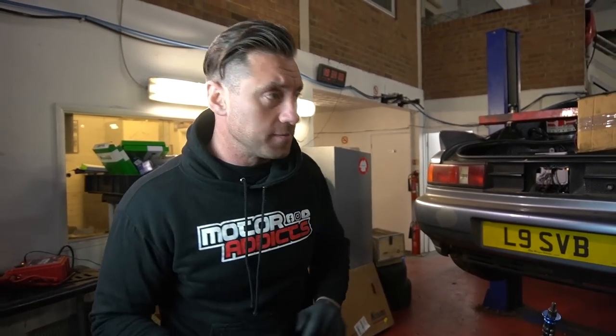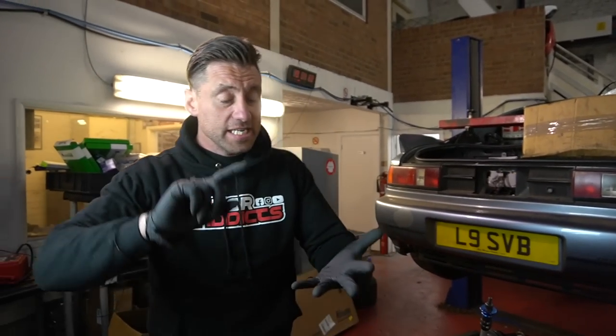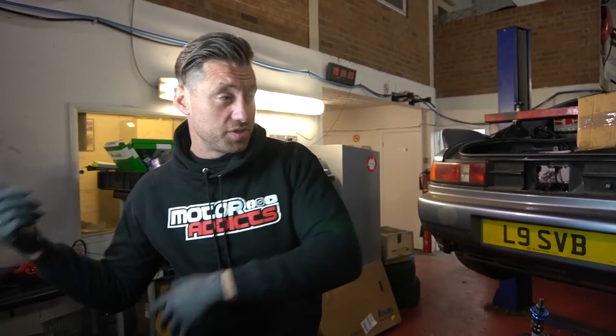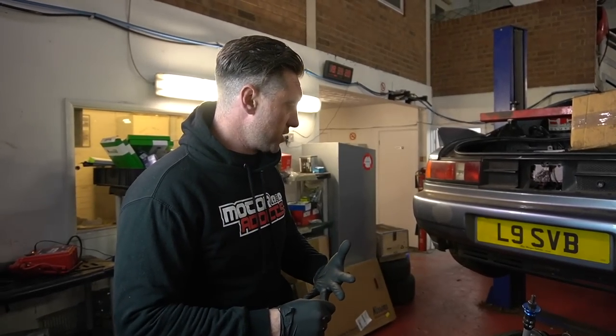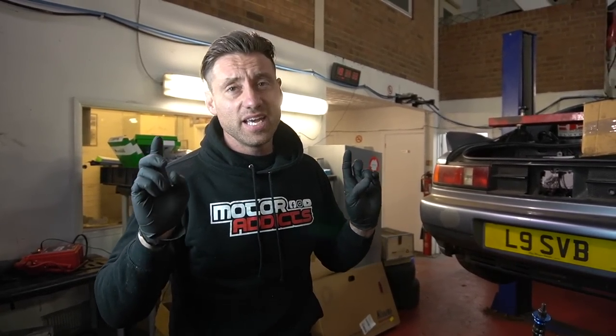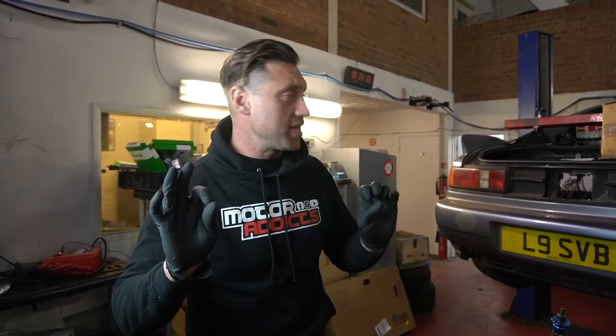I've got one drive shaft in. I've had to order special oil for it. I've had to order a separate wiring loom for the FuelTech, because they get provided with a front wheel drive wiring loom, but obviously the engine's in the back. What else? That's it. Let's try and get it started and actually get a decent song out of it. If we can get a noise out of it, that'd be ace.